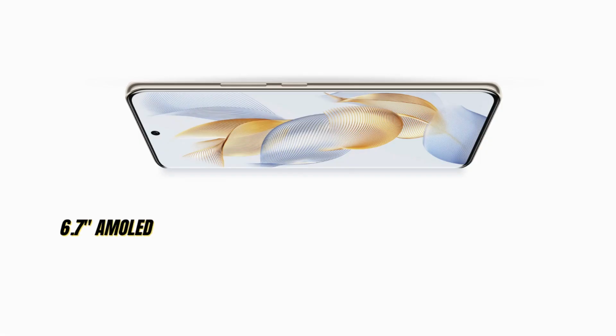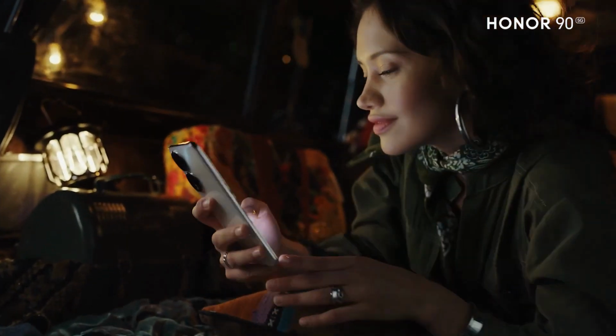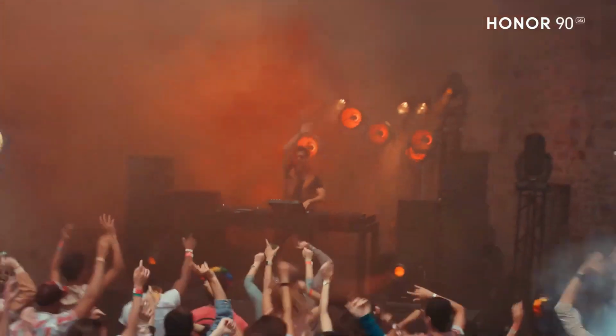It comes with a 6.7-inch AMOLED display with a peak brightness of 1600 nits and a 120Hz refresh rate. This is very common for a smartphone with this price point. But the best thing about this screen is the industry's first 3840Hz risk-free PWM dimming eye protection. But the biggest leap is coming from the cameras.